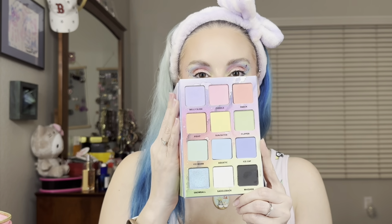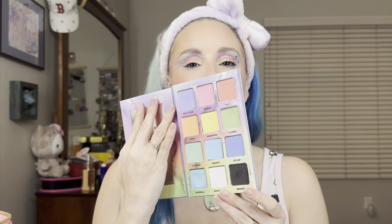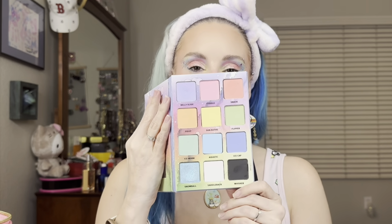First up, I have the Pastel Pup palette from Menagerie Cosmetics. Say that 5 times fast. This is a really gorgeous palette. It's got beautiful pastels. This shimmer shade here is really pretty. And I like that it gives you a white and a black shade, so you can lighten or deepen up each shade to your heart's content. This is one of my favorite spring palettes. I use it every year in the spring and summertime. Just something about this time of year in this palette calls to me. Love Menagerie, and I love this palette specifically.